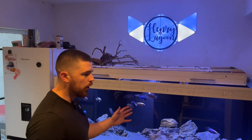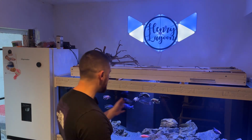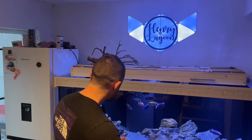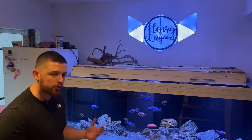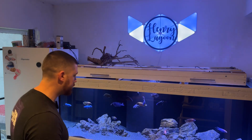Obviously if they've got a bit of water flow, what I've noticed is the fish like to swim against it. So if they're swimming against the current, then it obviously gives them a bit of exercise. It helps keep the fish strong, because it's like a bit of a treadmill for the fish.